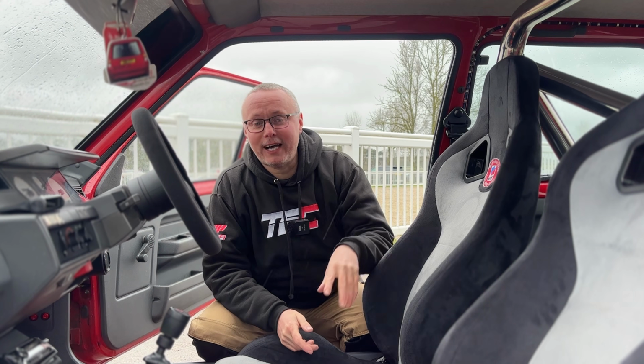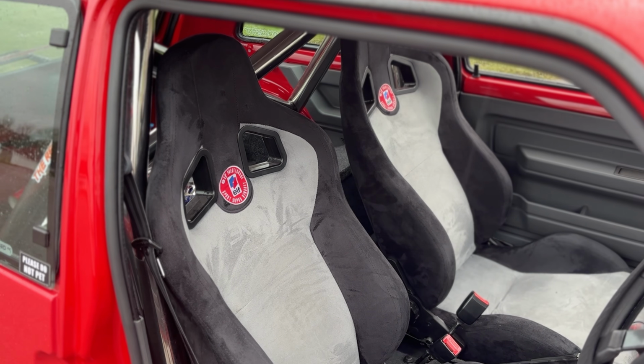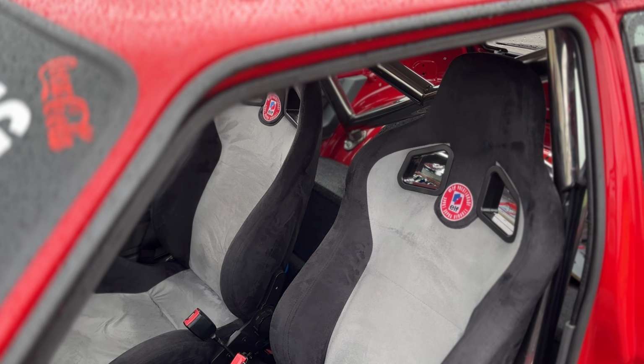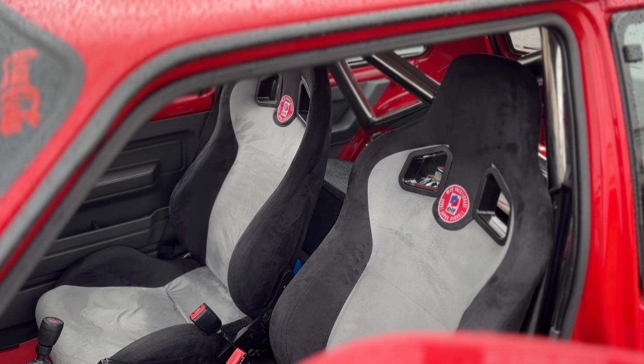The one thing that always makes me smile about the era was the half roll cages. Big chrome, big chunky pipe, did nothing in an accident, but it looked cool as Christmas, and that's what everyone wanted. Other little things are, every car had to have bucket seats. They had to be changed. Even if the original factory seats were probably comfier and nicer, we had to rip them out and put these aftermarket bucket seats in.